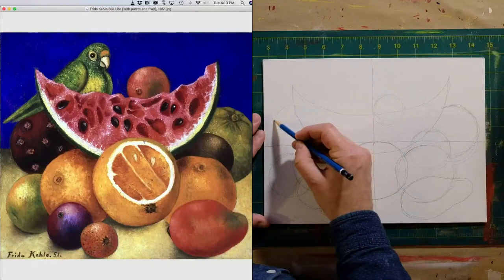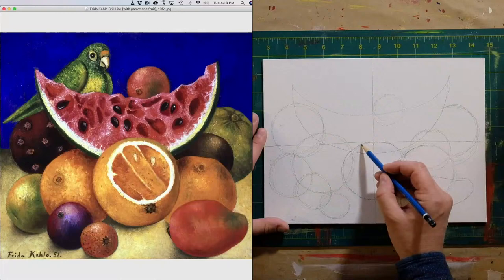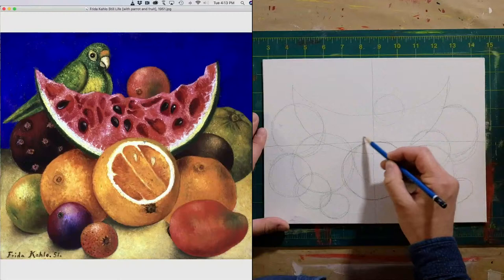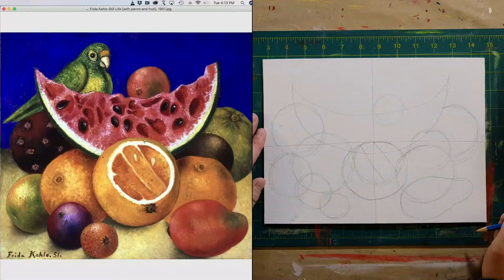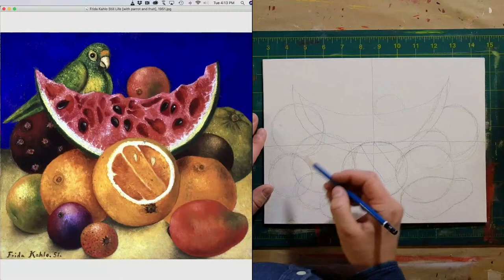A lot of these shapes we can obviously change the colors as we go. Maybe I'll just do quickly what this orange here looks like. It's been sliced open. It's probably enough. Here's the watermelon, the rind.